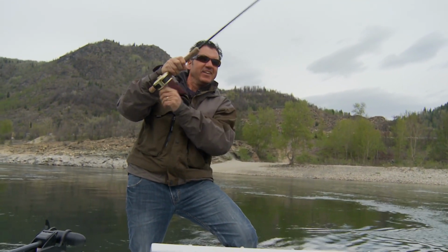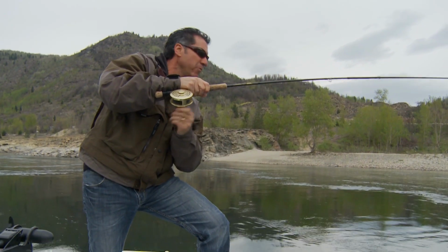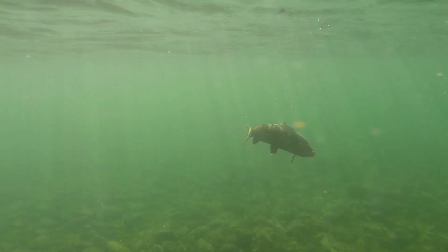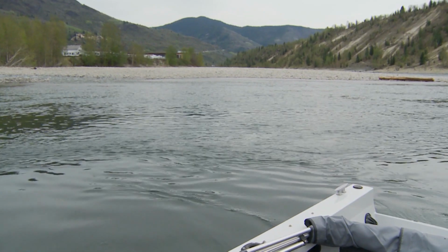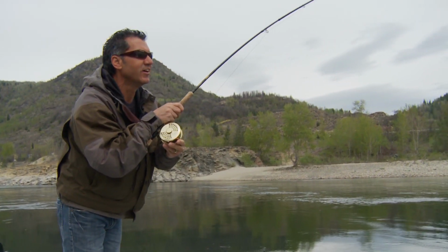Oh, man. And what we did is we had to anchor because this wind was just being crazy. So we anchored in the hole. We're probably in 30 feet of water fishing to 10 feet. Oh, and look at this one. This one's a gorgeous fish. Yeah, colors on them. Oh, they're just beautiful this time of year. Wow. Look at them down there. That's just unreal.